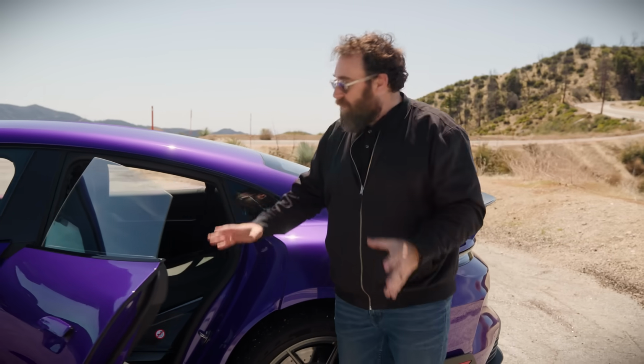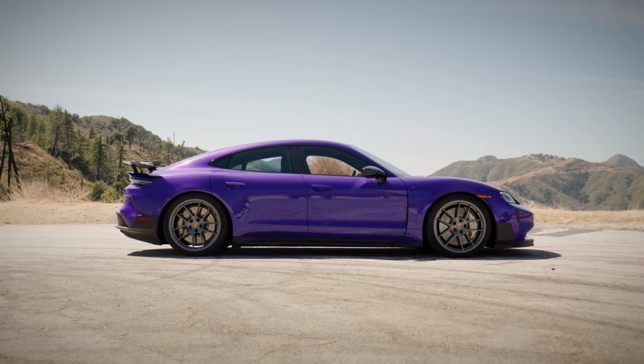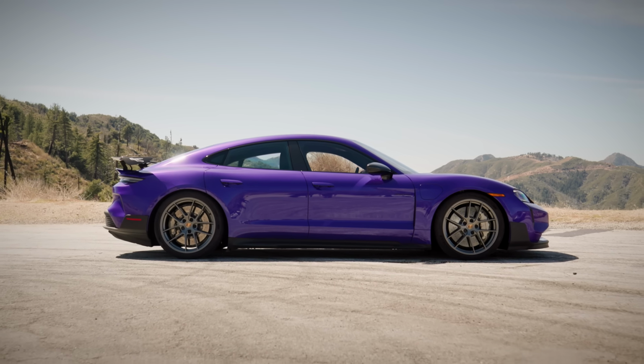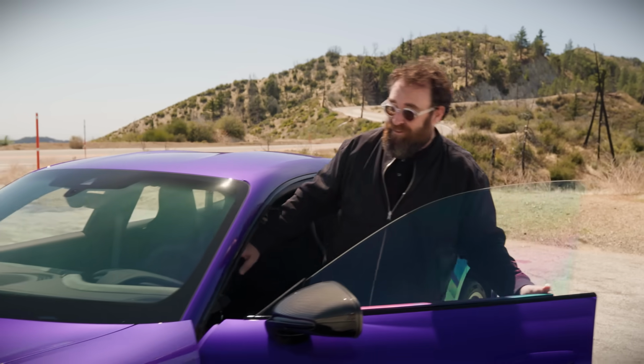And that's just part of the weight savings you get with the Weissach package. Again, 0.2 of a second separate this from a McLaren Senna. Crazy. And allow me to show you just how crazy Purple Insanity here is.